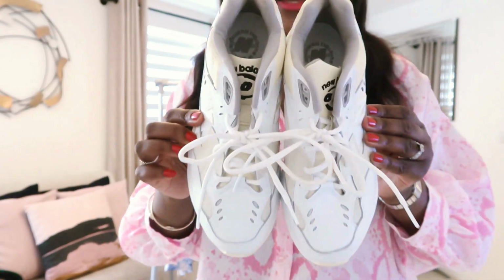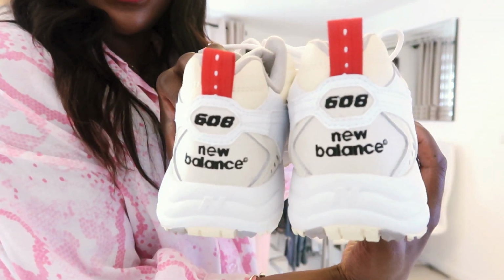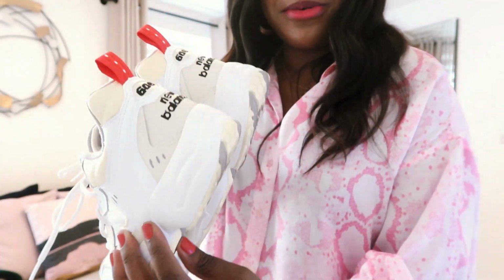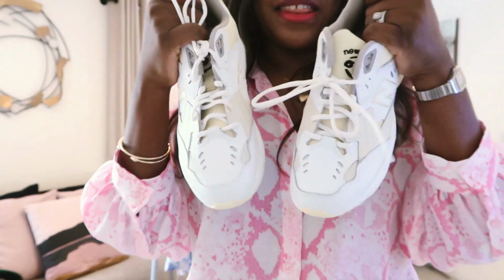So now I'm going to show you some shoes. These are the New Balance 608s. They are, just for me, like a less typical popular chunky trainer. I haven't seen many people with these, and I just really like them. It has got this red tab on the back, and they are yellow.